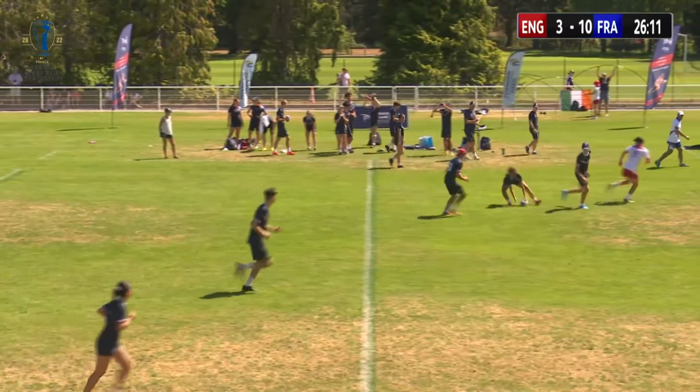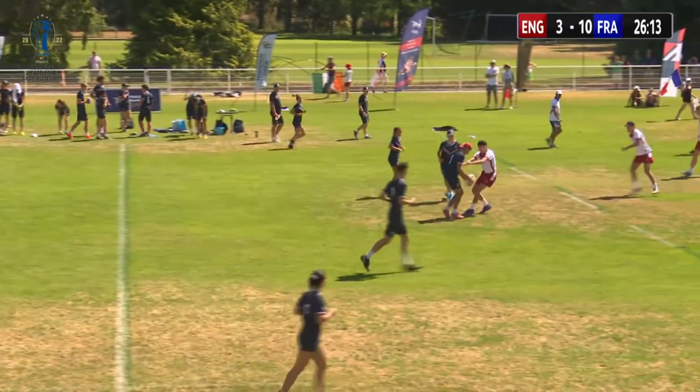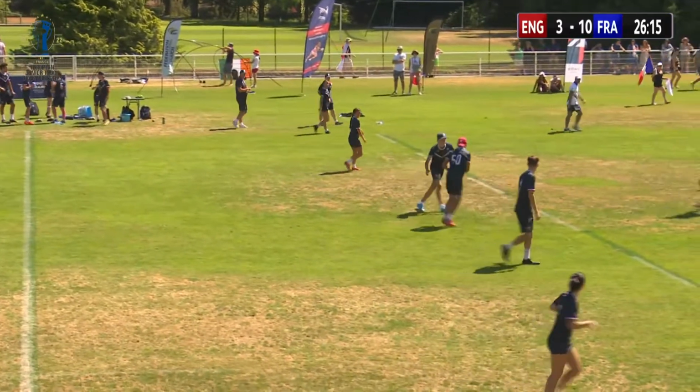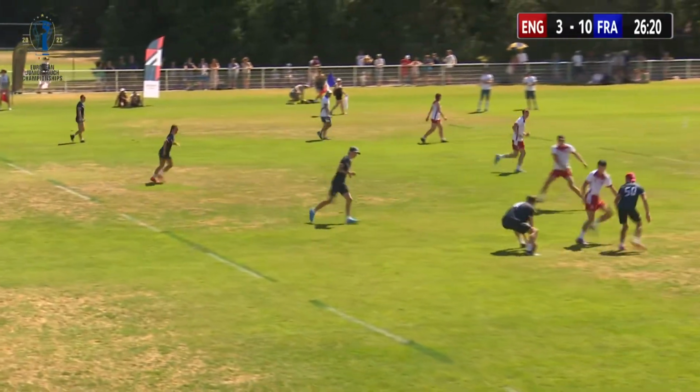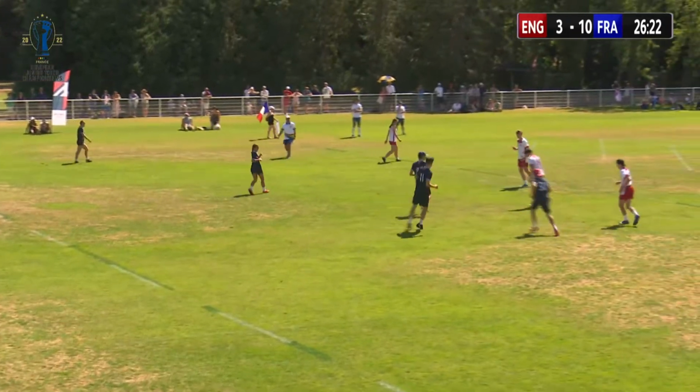Really great event this here in Vichy to showcase talents from far and wide abroad on the international stage. Players getting to represent their country, such a huge honour for them.